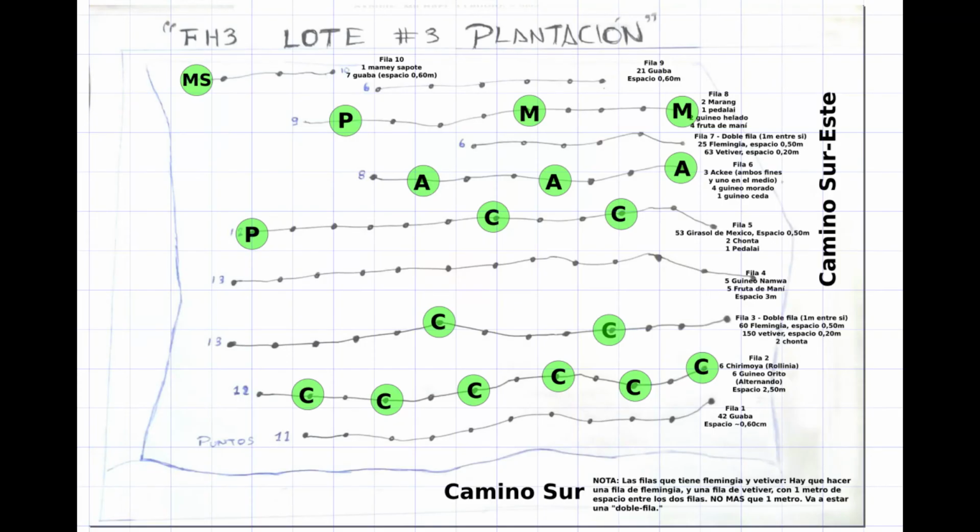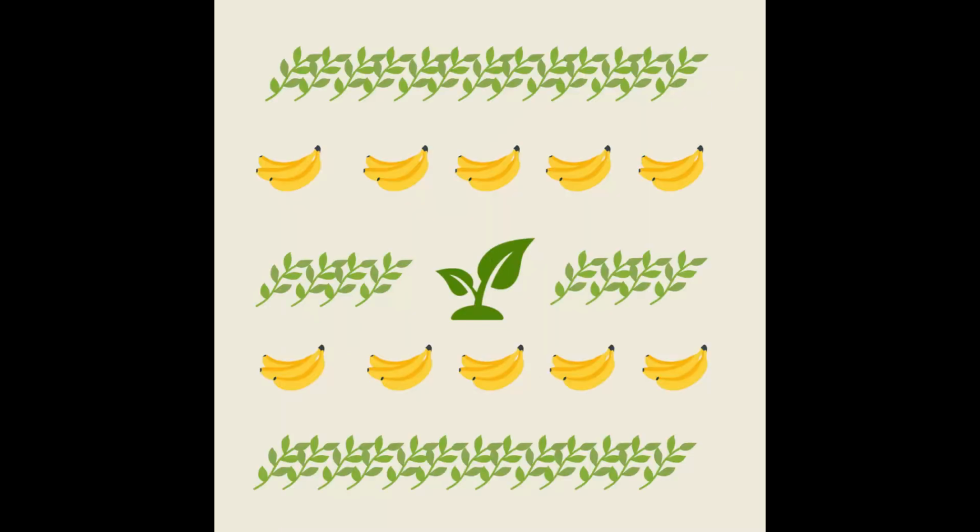You may notice that we have large trees that need 8 to 10 meters of space placed only 2.5 meters away from bananas and other small trees. Why? Well, I call this succession of density. It's a waste of labor to maintain 100 square meters of land for 5 to 10 years for only one tree, when that tree is not even going to take up that amount of space until the end of that 10-year period.